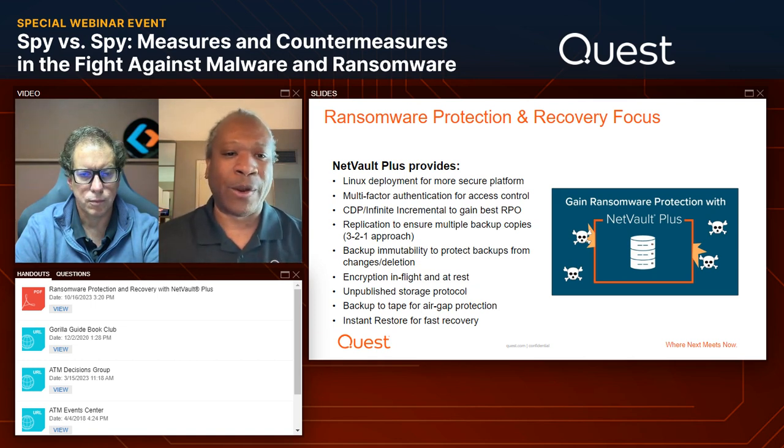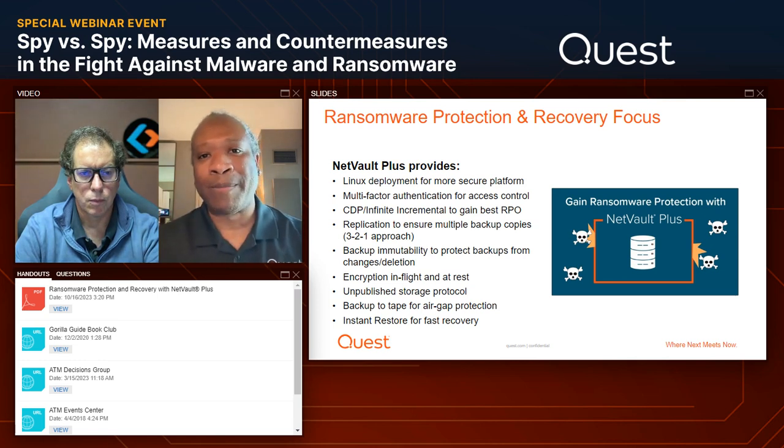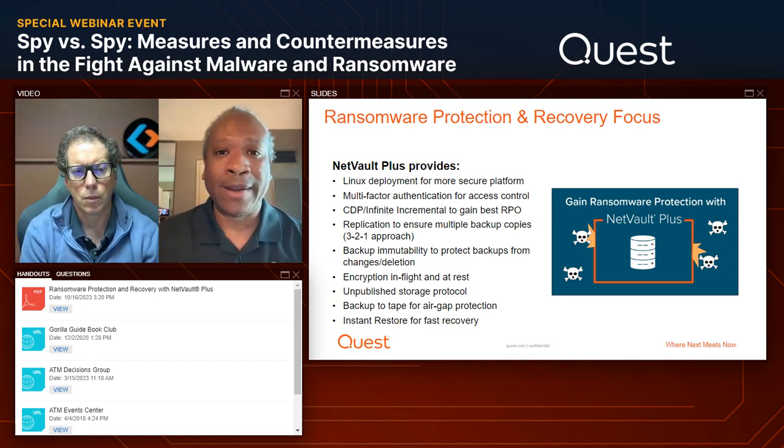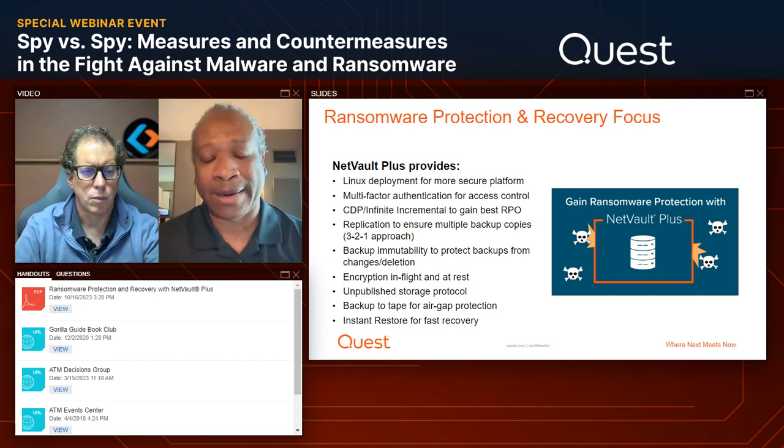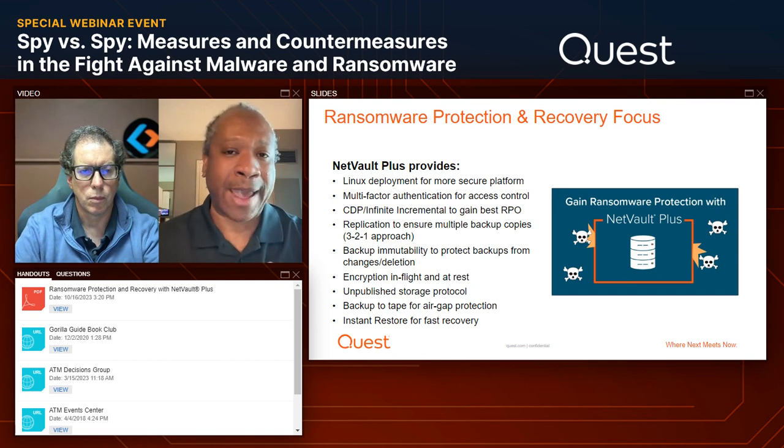Also, another point I brought up is immutability. And I'm sure you're aware that all the backup vendors are talking about immutability as a panacea. By itself, it's not, but it is an important part of your backup strategy. Being able to make sure that when you write that data, it can't be changed, not by an administrator, not by you, not by a hacker, or some vendor who holds the master key to your immutability padlock. Being able to know that when you write your data, it's going to be immutable, it can't be changed.